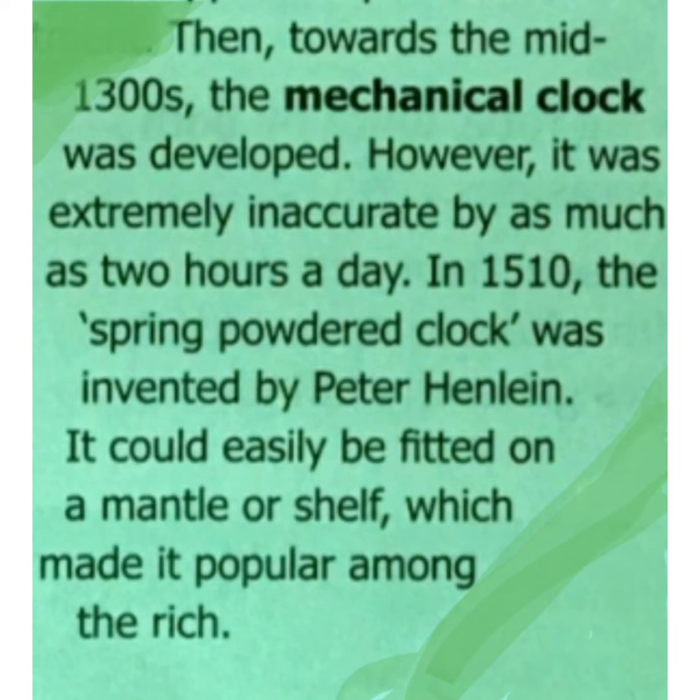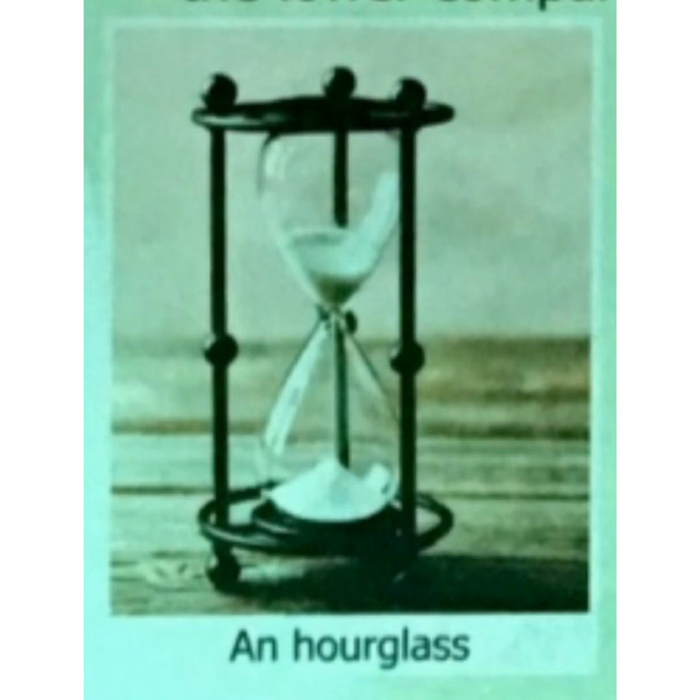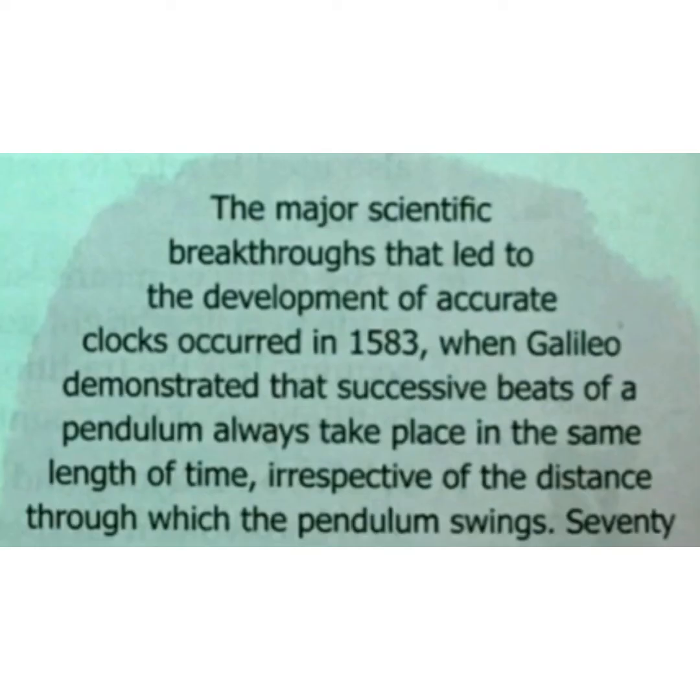In 1510, the spring powered clock was invented by Peter Henlein. It could easily be fitted on the mantel or shelf, which made it popular among the rich. This was all about the old clocks. Now, after that, a scientific invention broke through.